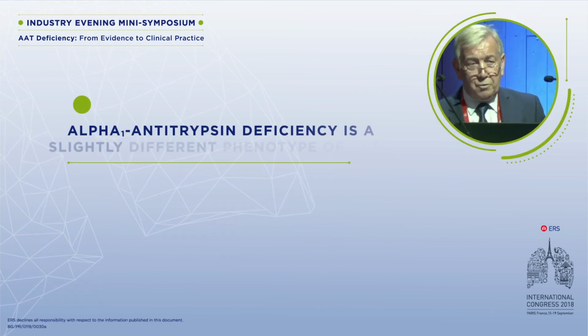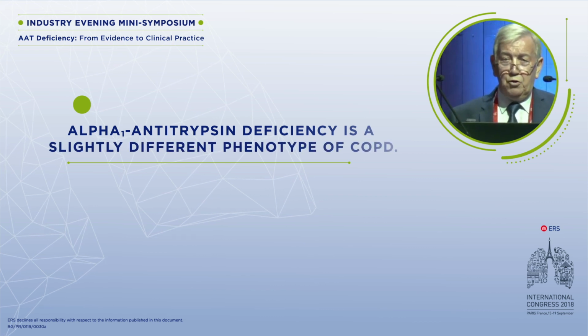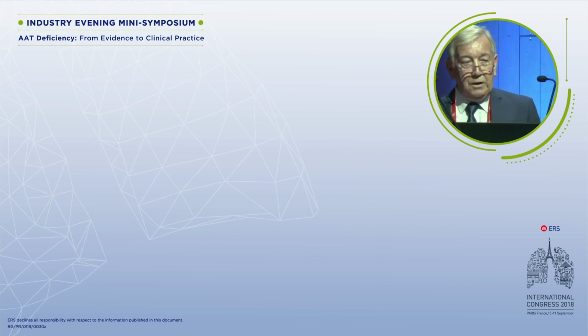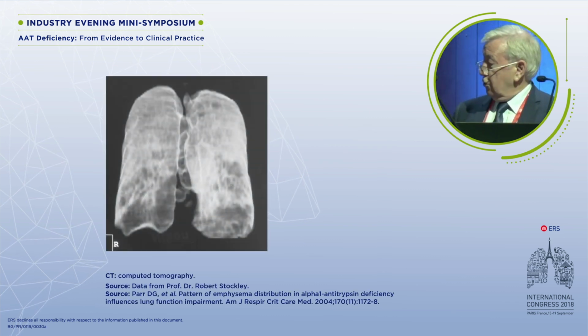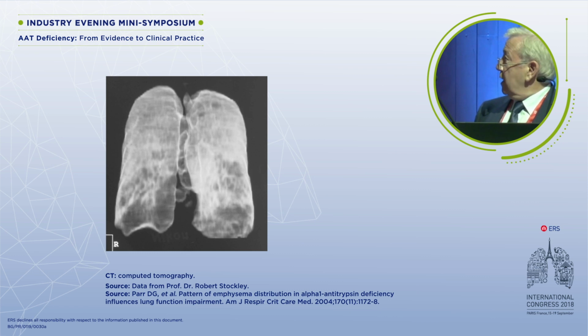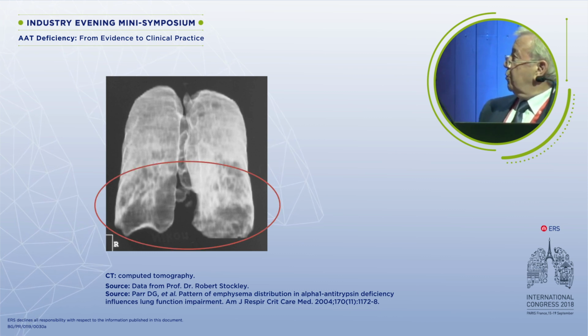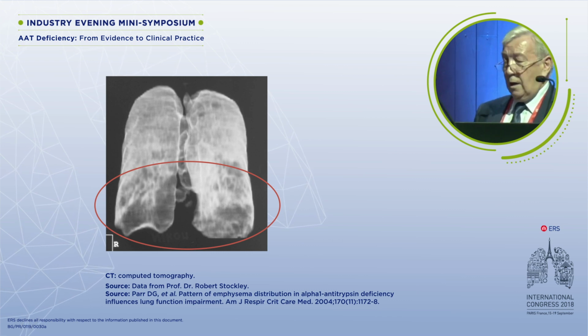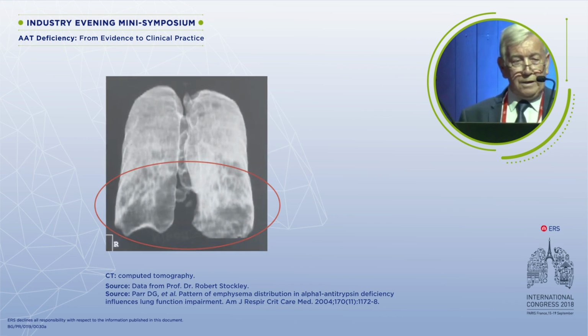And alpha-1 antitrypsin deficiency was recognized as producing a slightly different phenotype of COPD, a phenotype that was associated, as you can see on this high-resolution CT scan here, with low-density areas. This is panlobular emphysema, predominantly at the bases, and you can track that from the apex to the base. And that's what everyone thought was the classical case.